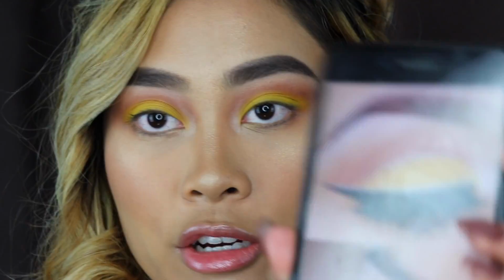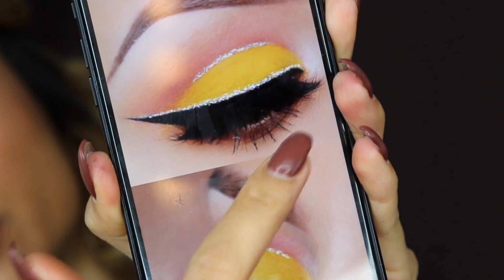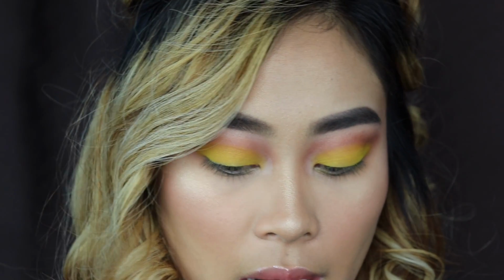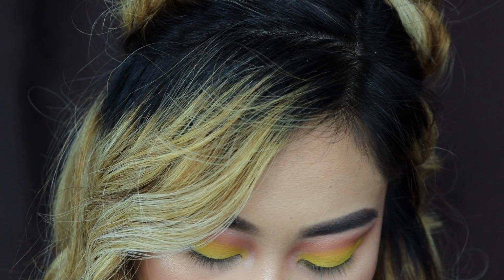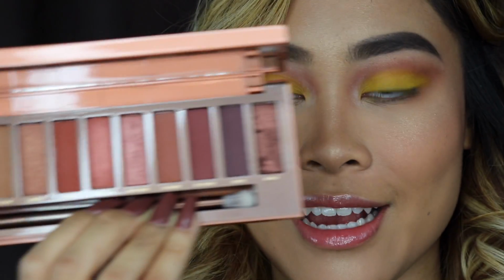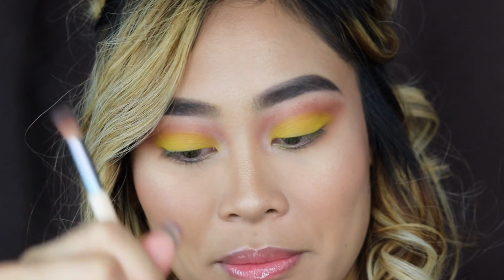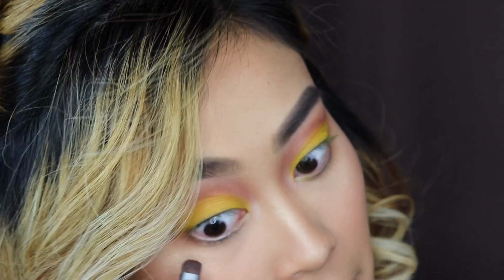Crystal goes in with this brown shade on her under lash line. We're gonna go back in with my Naked Heat palette, and I'm going to be taking, oh no, I'm going to be taking the shade that I accidentally destroyed. The shade right here, Ember, and I'm gonna use that for my under lash line. I'm gonna try to pack it down with my brush. It's helping a little bit, but still ruined.